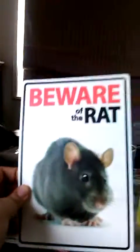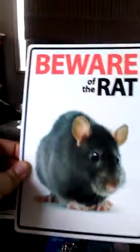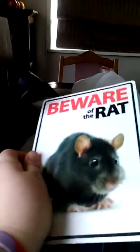I got the Beware the Rat sign. I'll do that more for me than the actual rat. But fine.